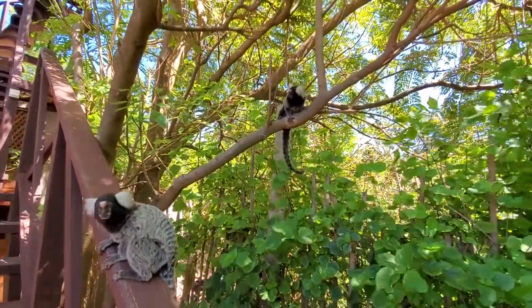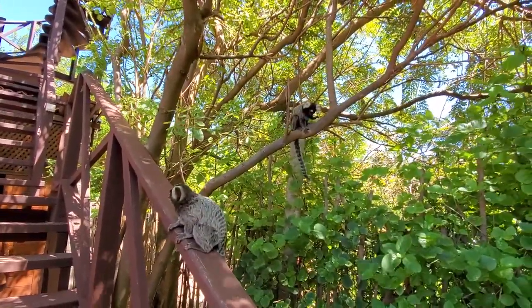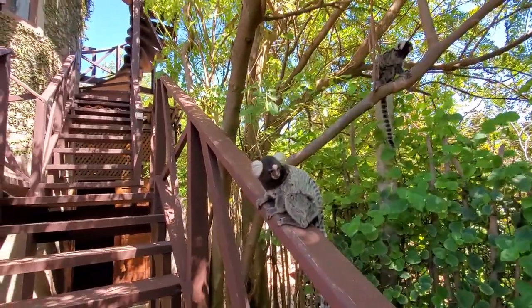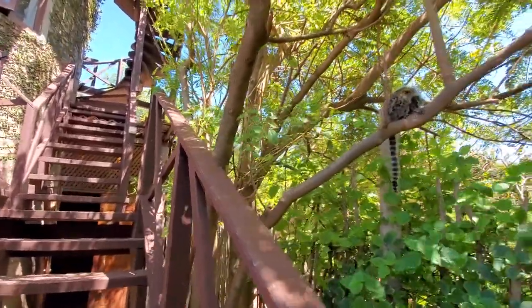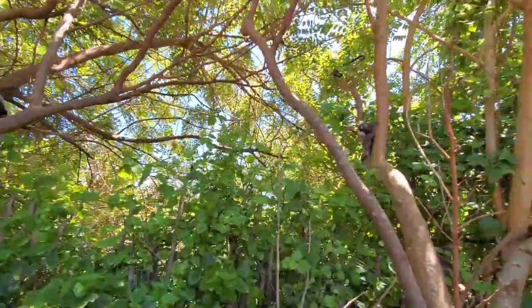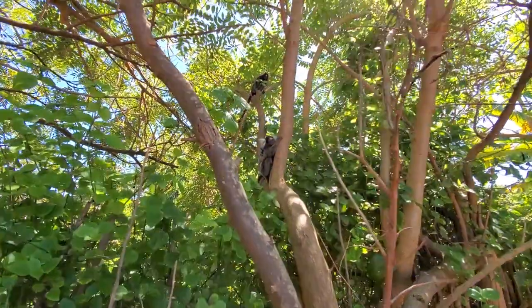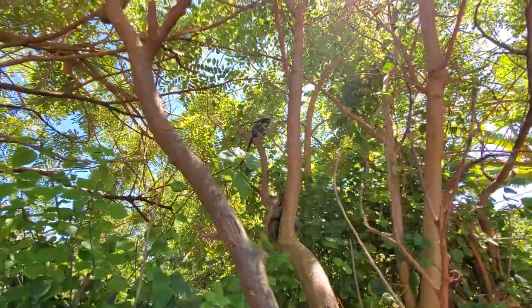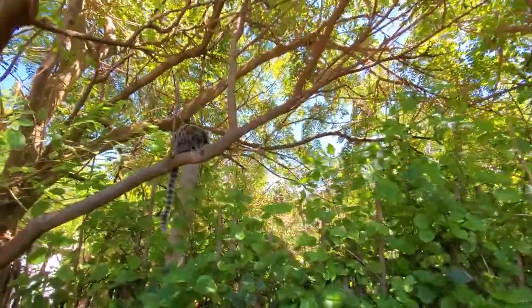Fascinating to watch them jump through the trees. Try not to alarm them, just not move a lot. Just let them. They're a little bit cautious, but very friendly. So if they get too close, they just back off a little bit. And here's the one with the babies. So it's nice to see animals in their natural habitat.